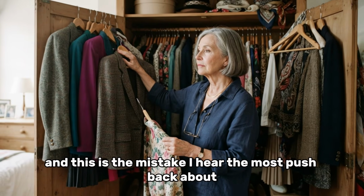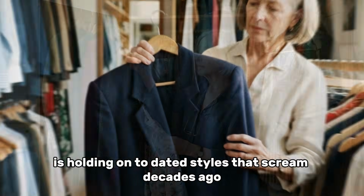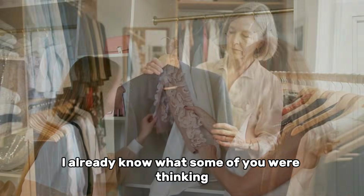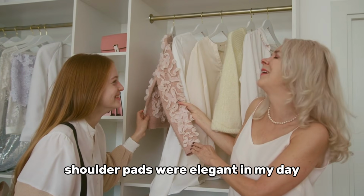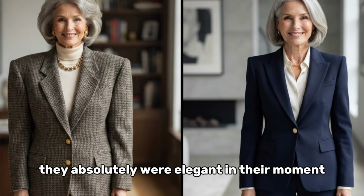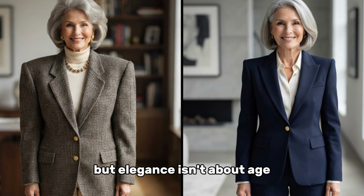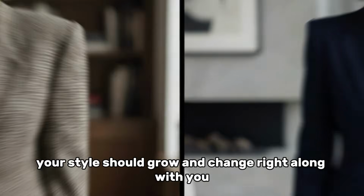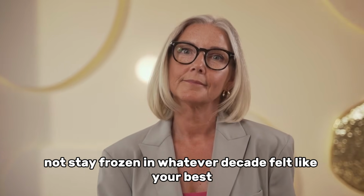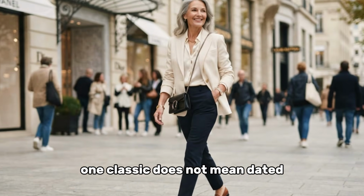Number 3, and this is the mistake I hear the most pushback about, is holding on to dated styles that scream decades ago. I already know what some of you are thinking. Shoulder pads were elegant in my day. Why should I let that go? And you're right, they absolutely were elegant in their moment. But elegance isn't about age, it's about evolution. Your style should grow and change right along with you, not stay frozen in whatever decade felt like your best one. Classic does not mean dated.